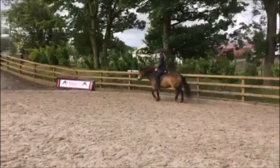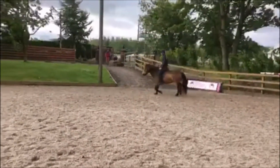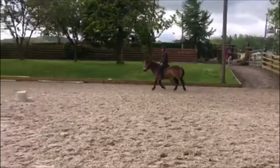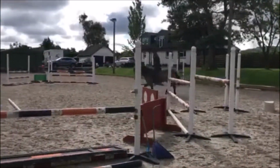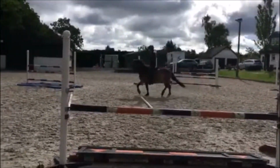But yeah, the canter is his weakness. So he fell out through his outside shoulder a little bit there. So you see his nose comes up, get him straight, a bit of outside leg, and then get him to bend. He was a good boy.